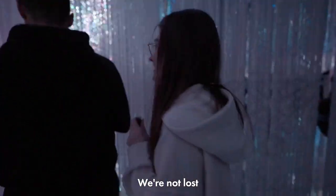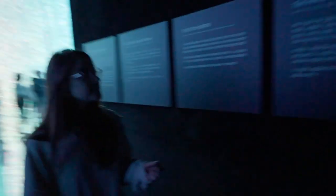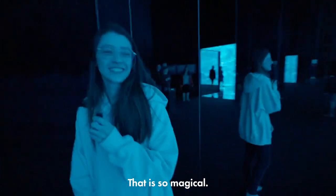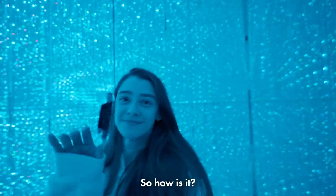This way, please. Like, we're not lost. That's Korean. And then they give you the tablet here, so you can pick from here and then throw it there. Oh. What? It changed. So it should be blue. It became blue. So magical, what I did, my art. How is it? Amazing.